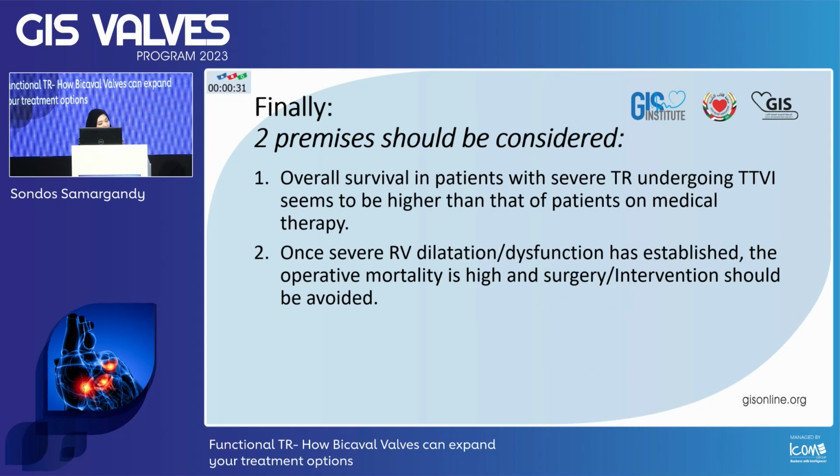So the tricuspid valve is not a forgotten valve anymore, but it's a forgiving valve. So don't take it for granted.